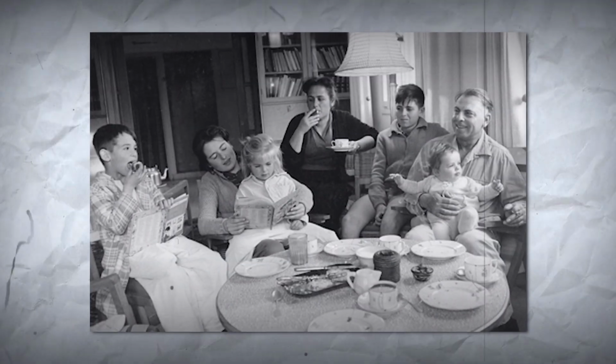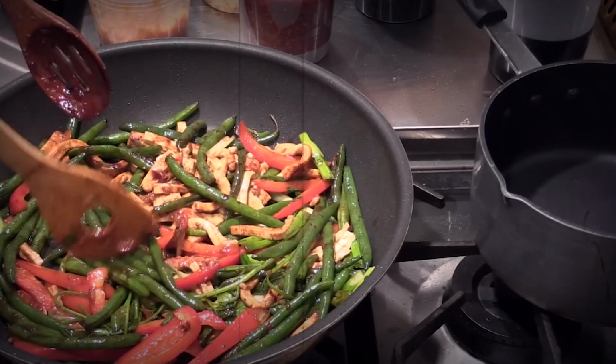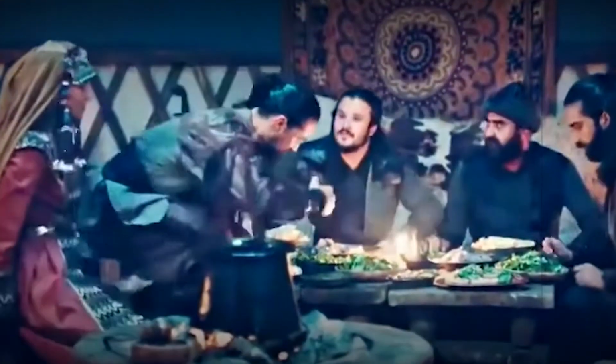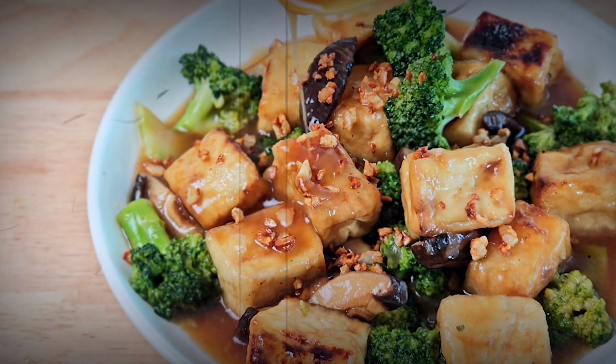For many immigrant families, vegetable stir-fry with tofu was more than sustenance. It was a link to homeland flavors, a way to preserve culture while adapting to new surroundings. It speaks to the resilience and creativity of those who made large families feel loved and nourished despite economic hardship.